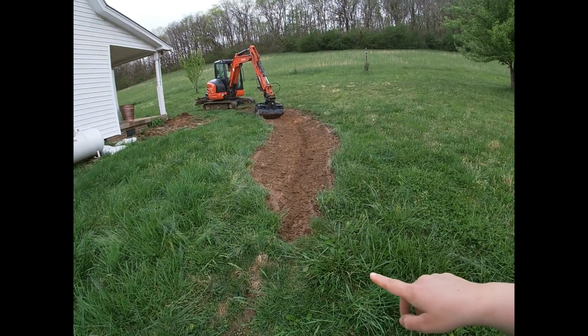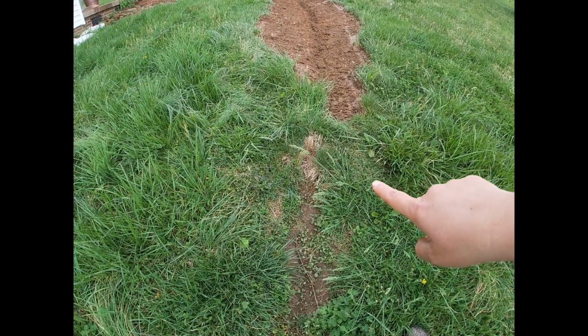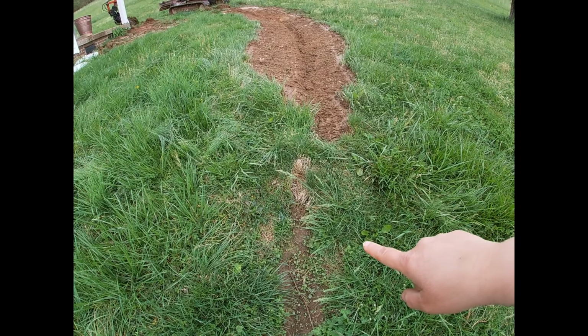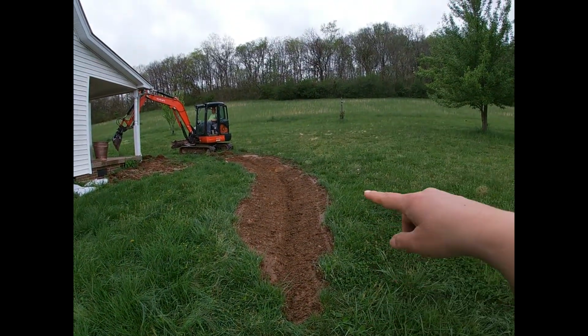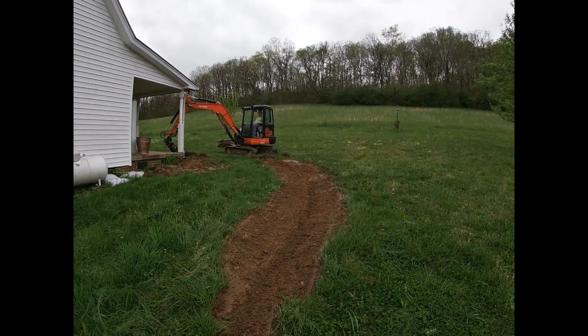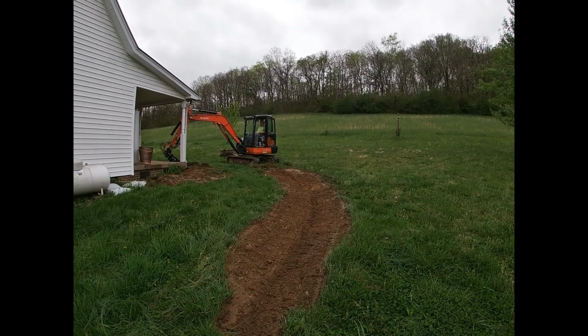There is a small corrugated pipe there that runs from the downspouts. And so that's what this is. And so he started there, and he's just gonna track around the house, I do believe is what he's gonna do. But that was the other water issue.